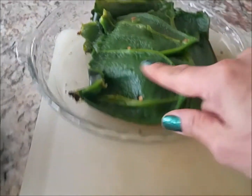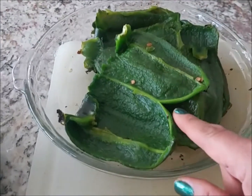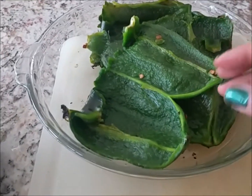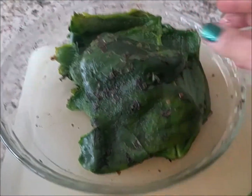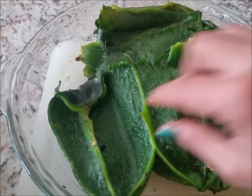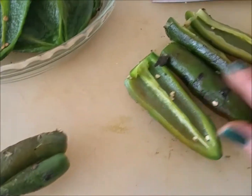Love it. All right, so I already peeled and took out the insides of my chiles. When you're peeling them, do not run them under water because then they lose some of that charred taste that we are looking to get. So as tempting as it is, because it does get all over your hands and everywhere, don't run them under water. Just peel them, cut them open, and then take all the seeds out. Now, as you can see, I still have a little bit of seeds there. I'm okay with that. I peeled all my other ones too.